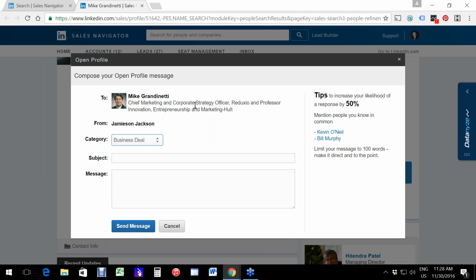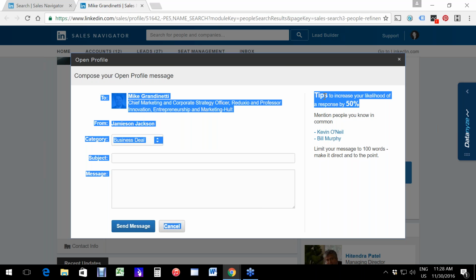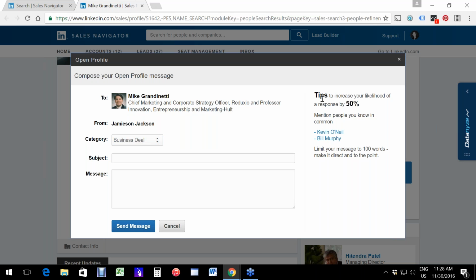Part of the interesting thing about InMail is this. They start giving you tips, and it's true. According to their research, LinkedIn says you can increase your likelihood of a response by 50% by mentioning people you know in common and keeping it to 100 words. And 100 words for a prospecting email is very, very difficult.